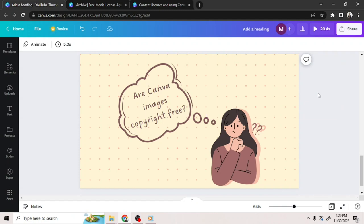If you're unsure about licensing and copyright, it would be best to contact Canva directly.